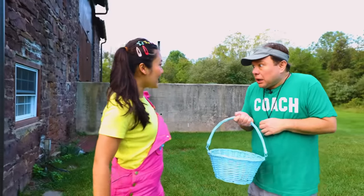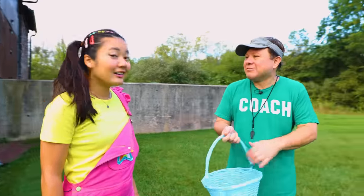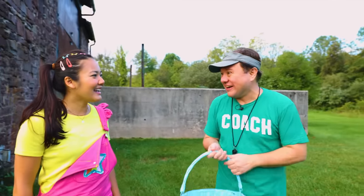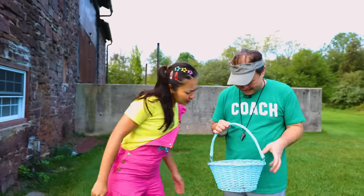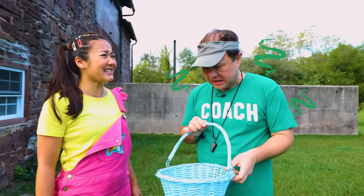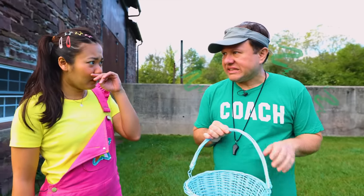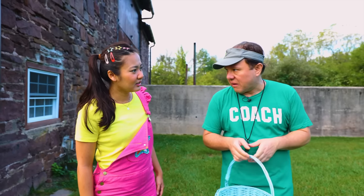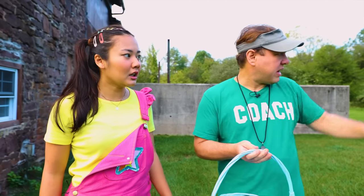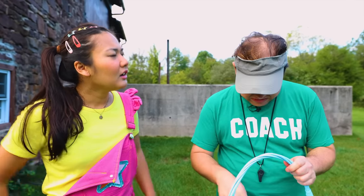Coach, what are you doing out here? Oh, hello, Ellie. I was just picking berries out in the forest. I mean, why go to the grocery store and waste money when you can get them for free out in nature? Wait, Coach, those don't look like berries to me. Oh, and what is that smell? Oh, yeah, that smell. Well, unfortunately, I ran into Stinky over there. Wait, Coach, where did you say you got these berries again? Just right over there at the edge of the forest.